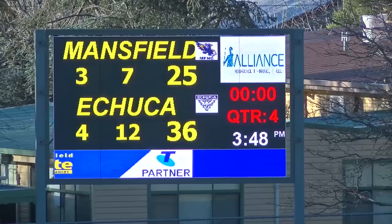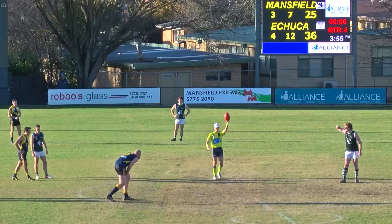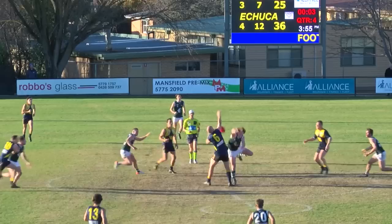Okay, Mansfield now trailing by 11 points at three-quarter time. Echuca 4-12-36, Mansfield 3-7-25. Okay, and here we go. At the MCG, the D's are in front by a point, 66-65. Go D's. Final quarter action here at GV Footy in Mansfield.